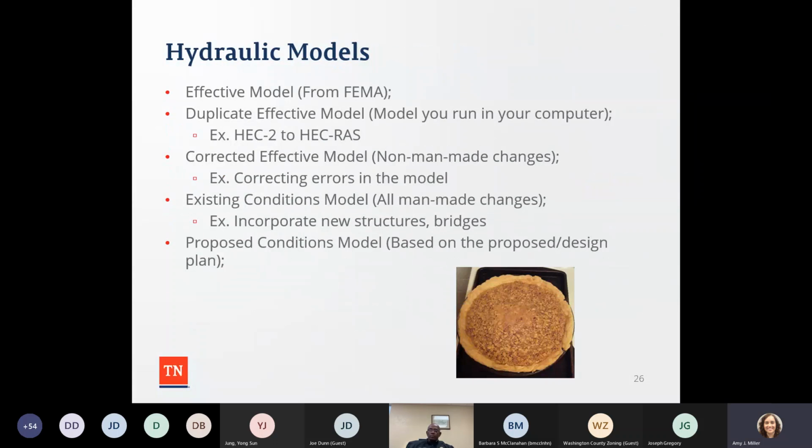So the next one, I love this slide because you guys will see at the bottom there, that's the pecan pie that I made for Thanksgiving. A lot of times when I talk to citizens and different individuals about floodway requirements, you have to be able to explain it in a way that people will understand. So I kind of came up with the pecan pie analogy, is that there's different elements and pieces that you need when you're making a pie, right? So you need the oven, you need a pie plate, you need a pie crust, you need the filling, and then you got to bake it, right?